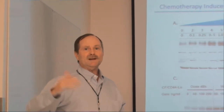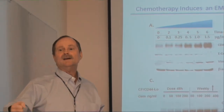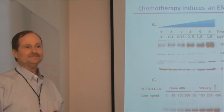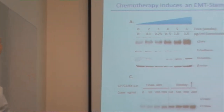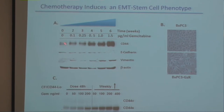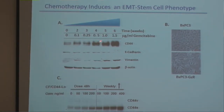And we treat them for a day, then we remove the drug. There's a reason for this. I can explain. Our scientist here. So anyway, look what happens. As you increase the dose over time, what happens to these cells? This is at 6 weeks after increasing doses of gemcitabine.